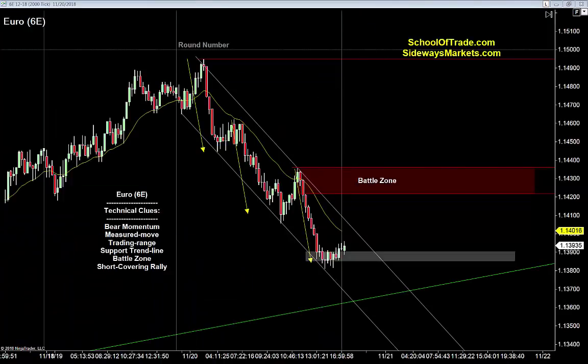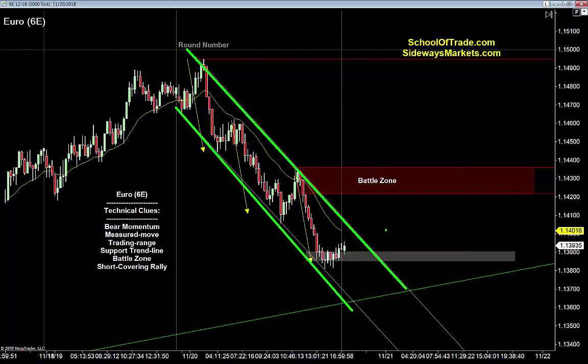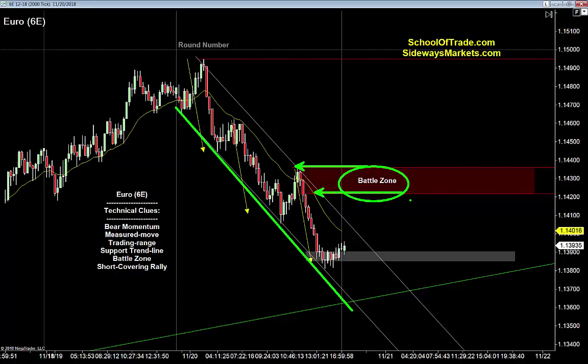All right, looking good. Wrapping up here tonight on the euro. The euro is bearish with a strong move lower, a bear channel, and a support trend line waiting below us. The strong trend down tells me the bears have control. So my goal is to sell at resistance levels overhead, such as the high of that channel, and of course, right up at the prior swings that make up the battle zone.